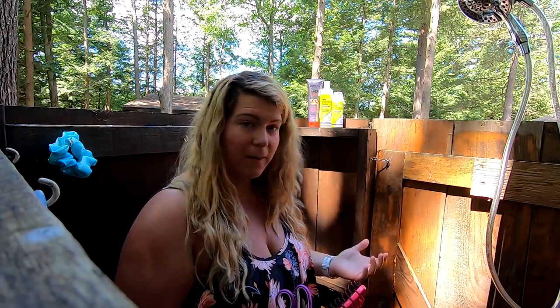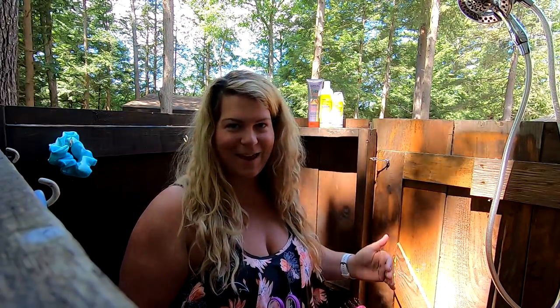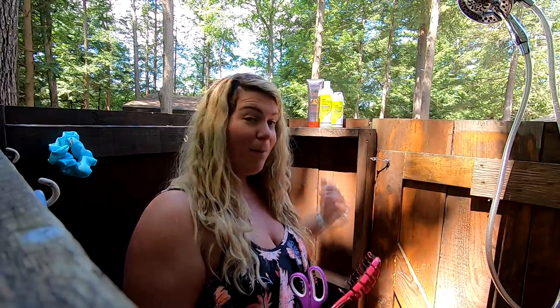I do the curly girl hair method, which means I style my hair in the shower. So after I've shampooed my hair, after I condition my hair or wash my hair, while my hair is soaking wet, I apply my product. And the whole point of that is because curly hair, if you're like me, I have dry, coarse hair. I like to keep that moisture in my hair.